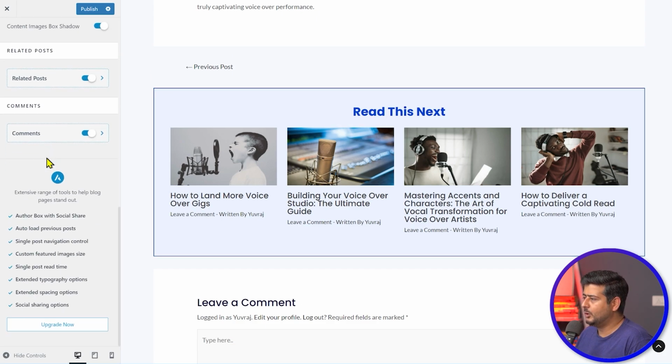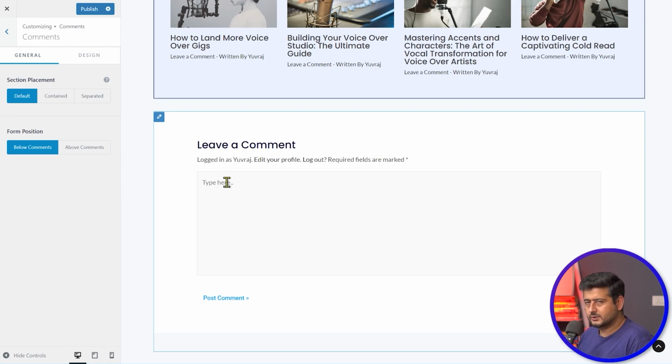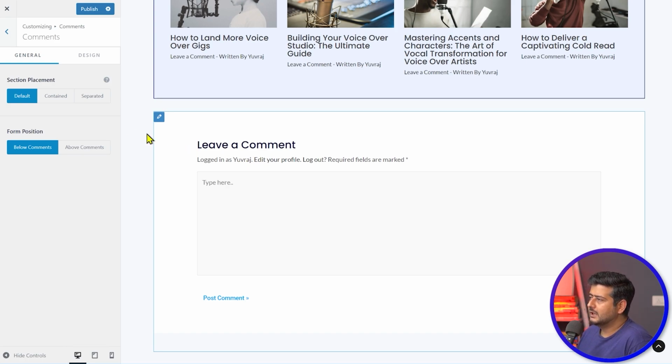Let's also go into the comments section. The comments have similar options in the design areas, because the comments are added by users. So you won't have any options to control the kind of comments that are coming, because when a blog post has a comment, you don't control it, the users do. So we don't have many options to fetch what content will be displayed. Only cosmetic changes can be made. So first of all, the section placement is default, contained, and separated.